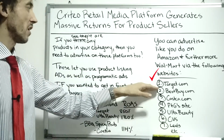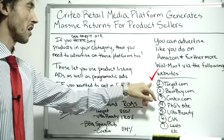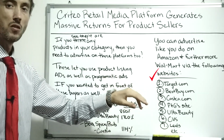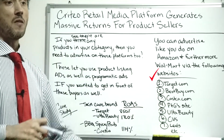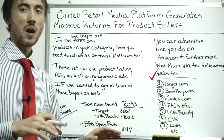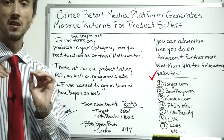Now, naturally, Target.com isn't going to let you do this unless you sell on Target.com already, and some of these sites are definitely like that. But there are so many websites that if you had no relationship whatsoever on these platforms, you could still get your ads on those sites 100% definitely.